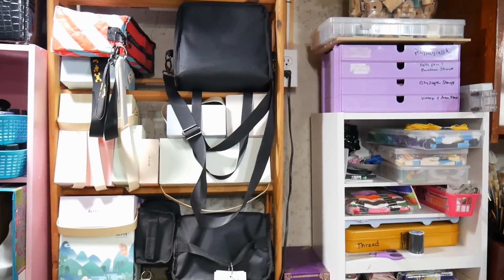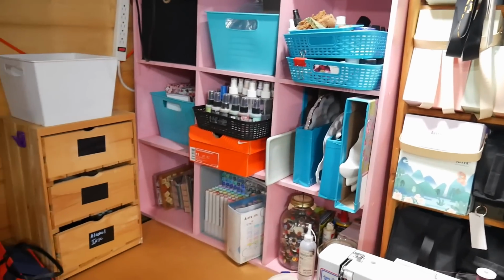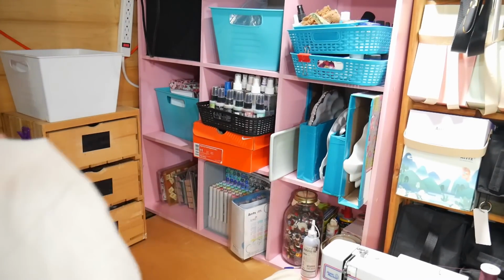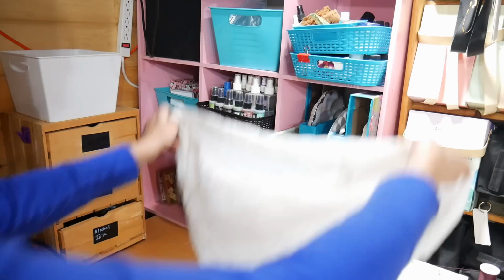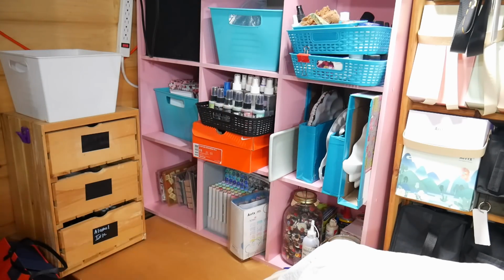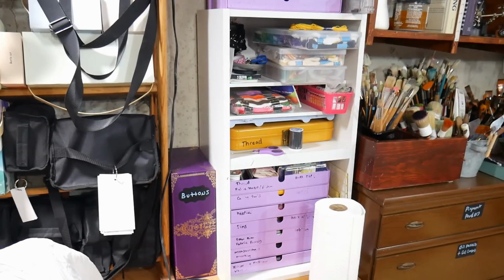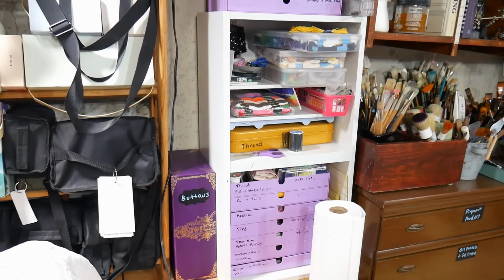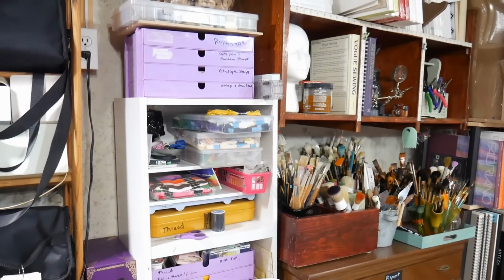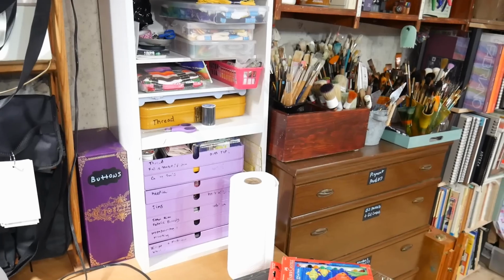And then, you know, I just store things. It's not pretty, but I have all like with like. So these are all alcohol inks in there. So if I need to refill a marker or I'm doing an alcohol ink project, I'll find that stuff there. It can get dusty down here, so I just put a drape over my sewing machine. Nothing matches. It doesn't have to match. Nobody is seeing this, so it can be a total mishmash. That's all sewing stuff, my sewing accessories, my threads and my scissors and my pins and all of that.